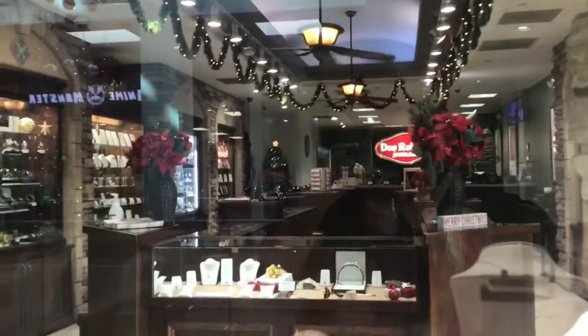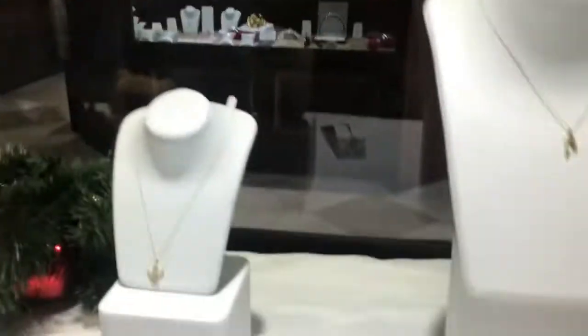Right there, you could see the Christmas tree. I would enter the store, but then they would probably ask me to buy something.